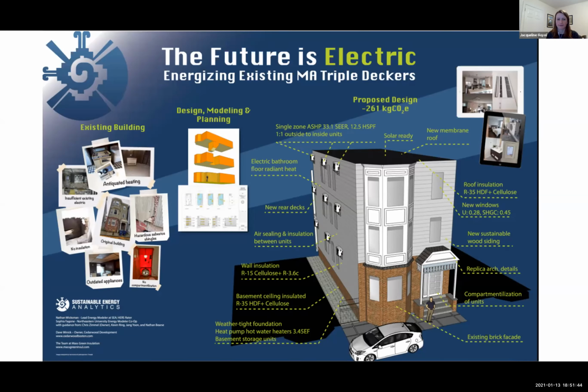This triple-decker retrofit design focuses on improving the building envelope through reducing infiltration, proper compartmentalization, and increasing insulation, while also utilizing high-efficiency systems. They have an estimated construction cost of $529,000 and achieve a 79% decrease in the annual energy use, with a HERS rating change of 297 to 34.